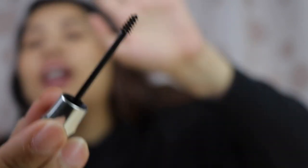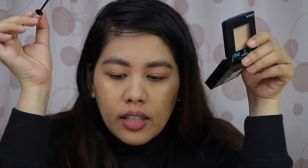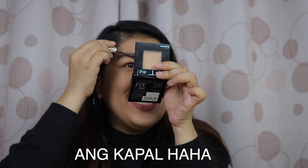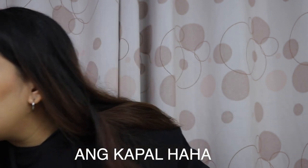Look. Ito yung parang spoolie niya. Ang kilay talaga. Dati ang ginagamit ko lang yung luma kong mascara. Ang nagustuhan ko sa Gimme Brow is actually kahit yun lang yung gamitin ko, kahit hindi ko gamitin tong pencil, kasi kahit eto lang mabibigyan niya ng definition and mafi-fill niya yung mga parts na walang hair.